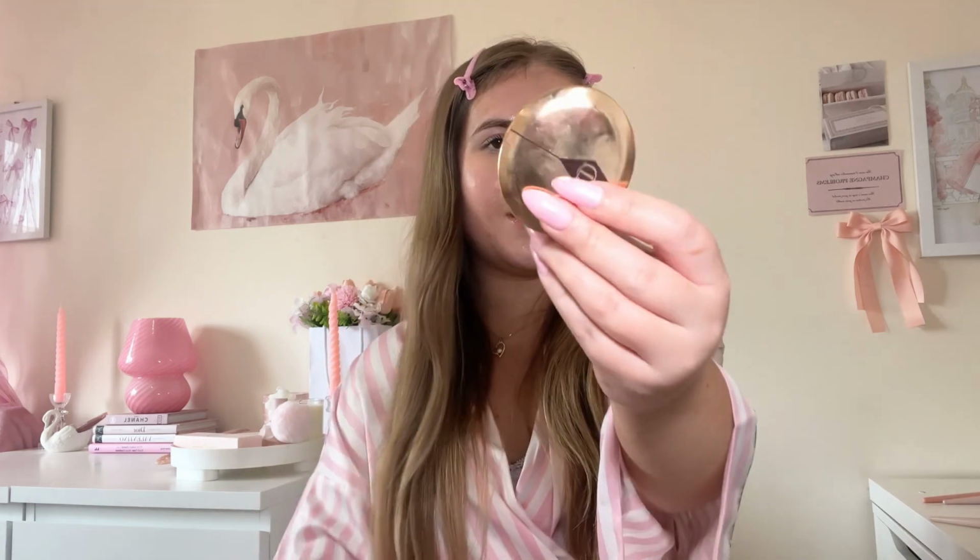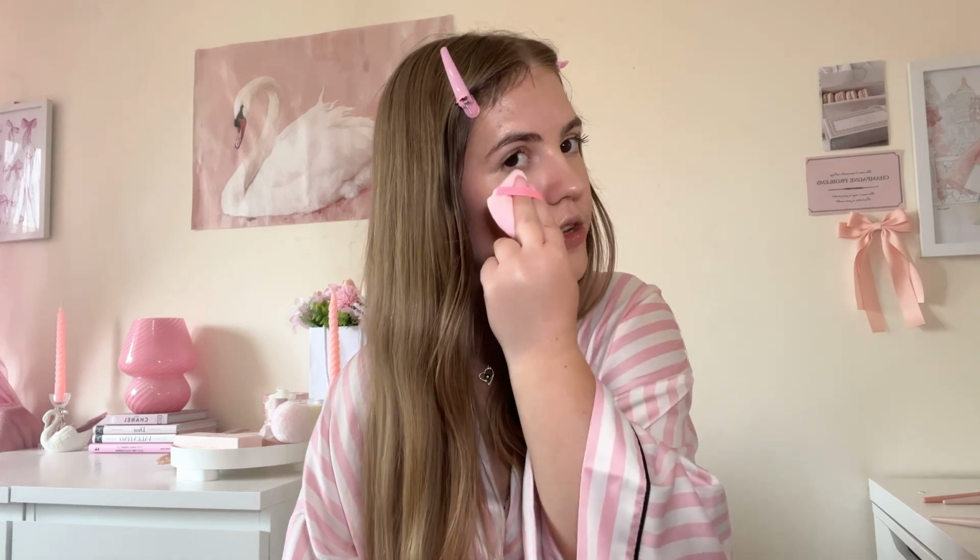I've got the Charlotte Tilbury airbrush powder. Definitely my new favorite powder. I only picked up the mini one just because I wanted to try it, but I'm definitely gonna have to repurchase the full price one because I just absolutely love it. I don't want to go too matte with this because obviously the Victoria's Secret Angel look is very glowy, so I definitely want to keep some of that dewy glowiness, but I just want to set it a little bit more.